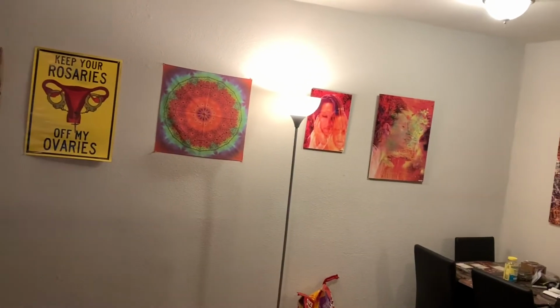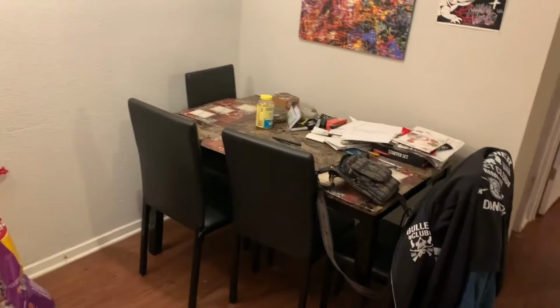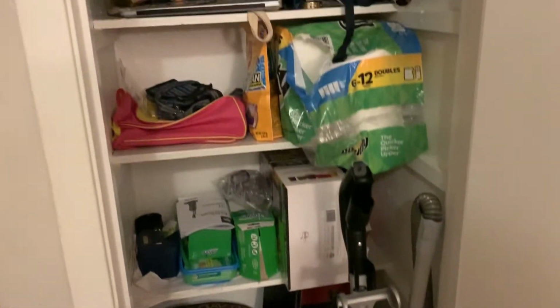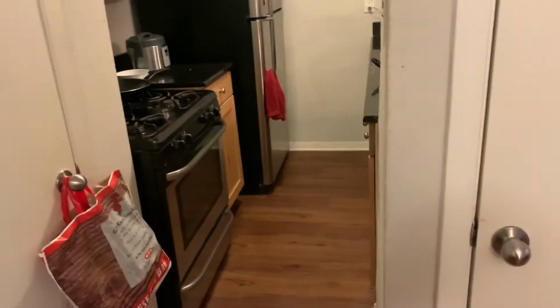I got this little tapestry from California. This dining table set, which is a little messy now, I also bought from R&R Furniture. Here's one of my closets. I got 2 closets here outside. I got this one, which looks cluttered, but it's as organized as can be. There's a vacuum cleaner, paper towels, and various other things. Cat carrying cases, some boxes of appliances that I bought for the kitchen.